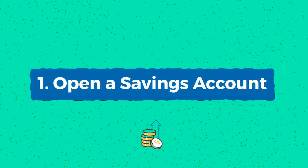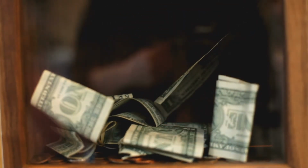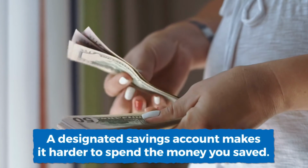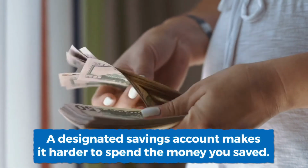Step number 1 is open up a savings account. You want a savings account that's specifically designated for your down payment money. You don't want to commingle it with your regular monthly expenses. There are 2 reasons why. The first one is if all your money is grouped together in the same account, it's going to be really easy to dip into that money.